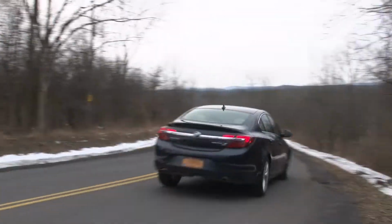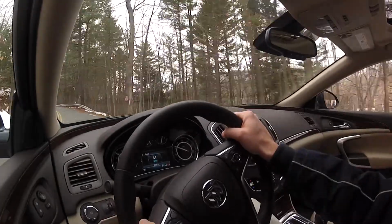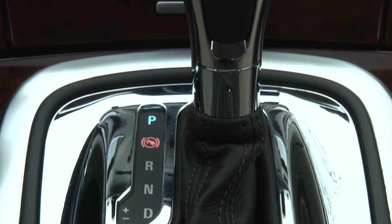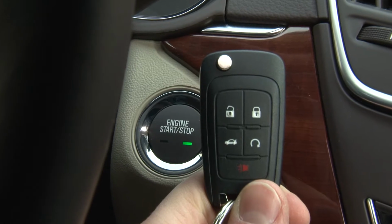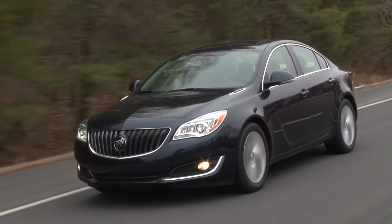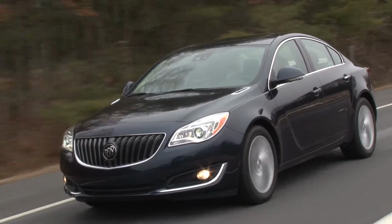Mated to a 6-speed auto with a more aggressive final drive ratio for better acceleration feel, this Regal all-wheel drive will reach 60 miles per hour in a quicker-than-it-looks 6.8 seconds. Gas mileage also improves, with this all-wheel drive example rated equally to last year's front drive model at 19 mpg city, 27 highway on regular or preferred premium. The GS remains the sportiest trim in the Regal lineup.